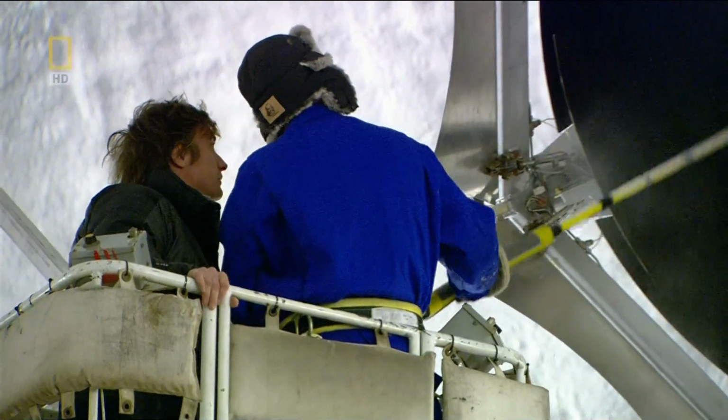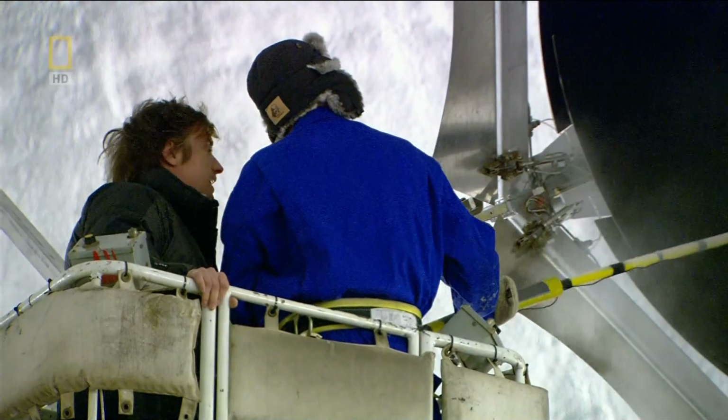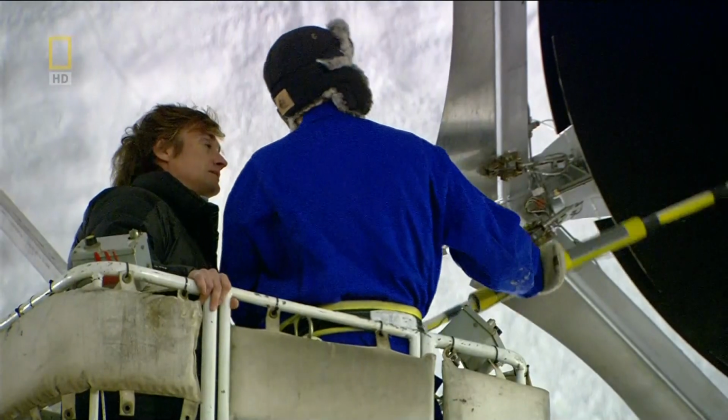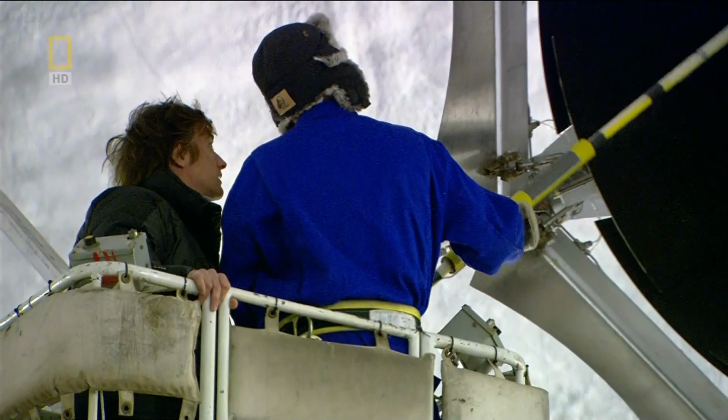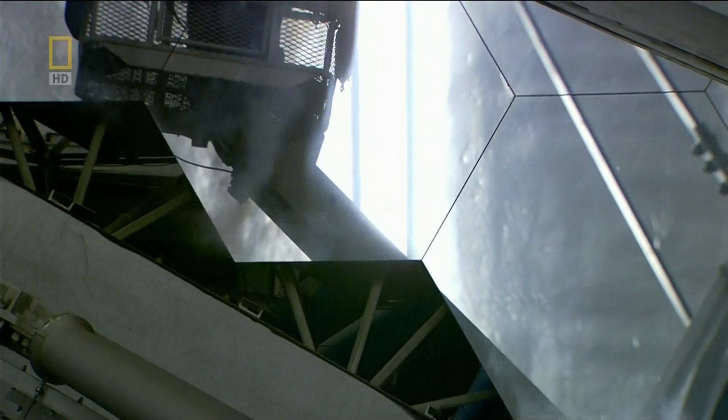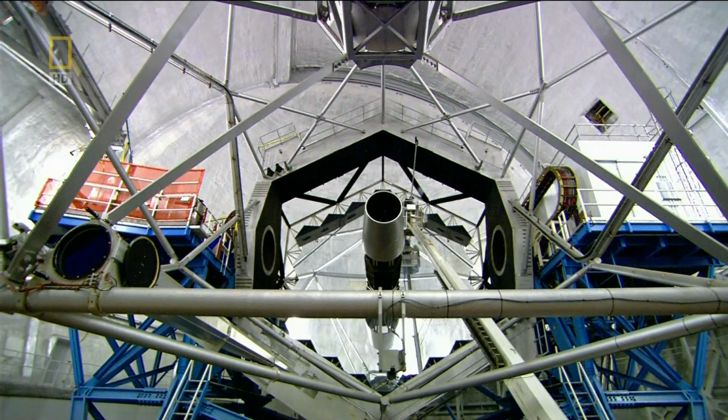What are you actually cleaning off? I mean, it hasn't got thumbprints on it. The snow impacts the cinder and knocks the cinder off. And the cinder is tiny bits of volcanic... Correct. The cinder is really sharp, so it can remove the coating quite easily. Technicians restore the mirror to perfection this way once a month.